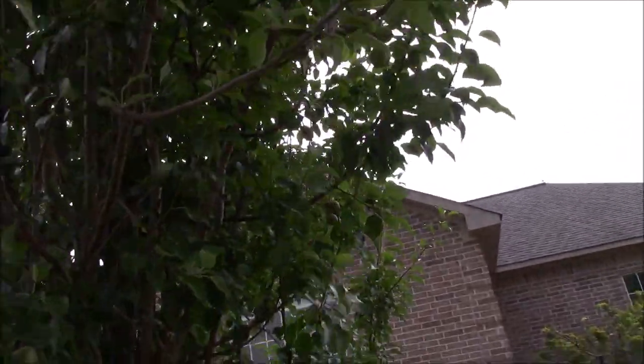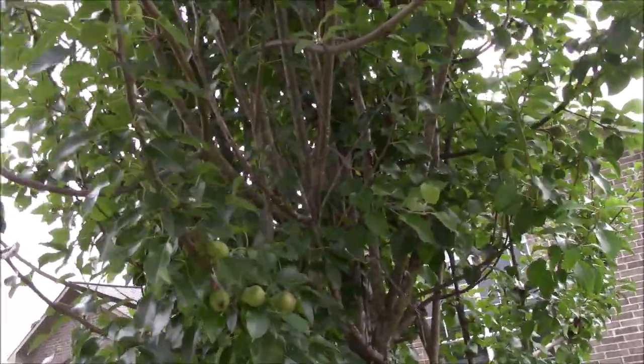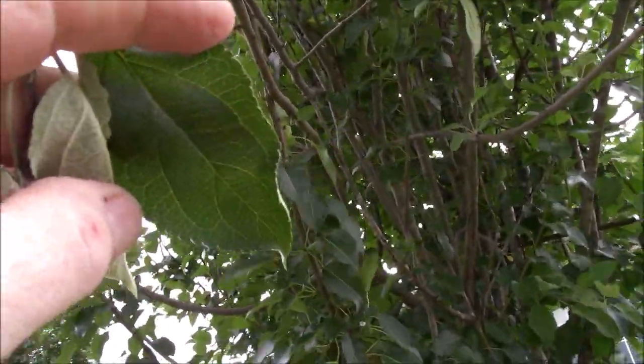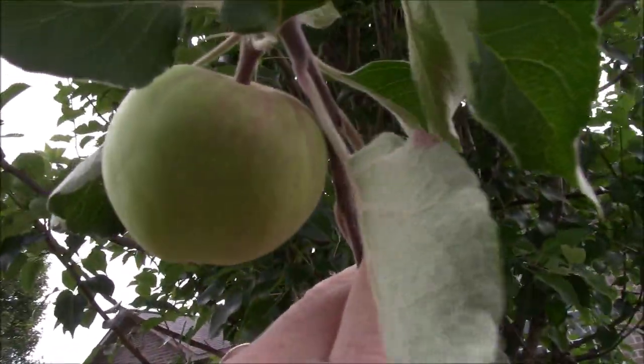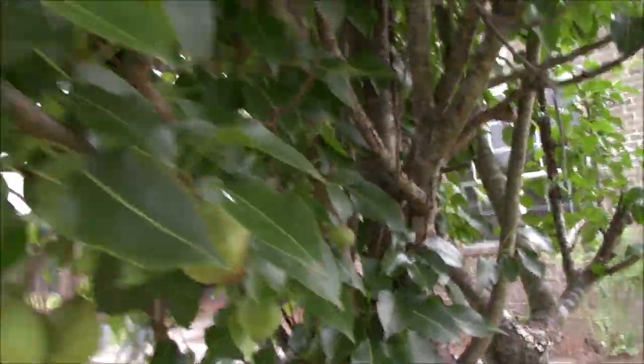And see if I can grab the leaf here. Comes from this very same tree. It's genetically the exact same thing. And this is what the apple on the same tree looks like. Apple, pear. Following it up, pears, apples.